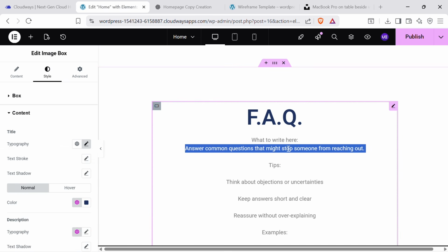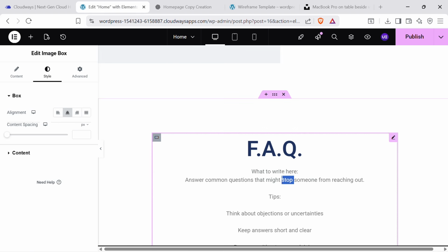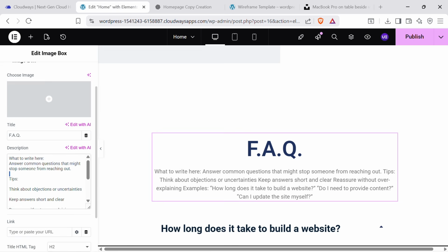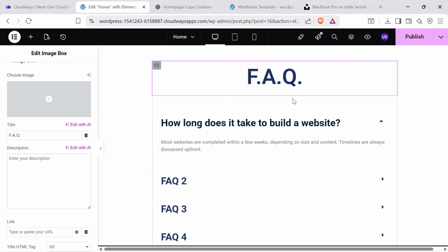And obviously, you would get rid of this section here. You wouldn't keep that. So you would delete this, clean up a bit. Delete that because it's not needed. And there you go. There's your FAQ.